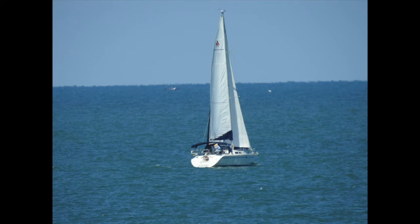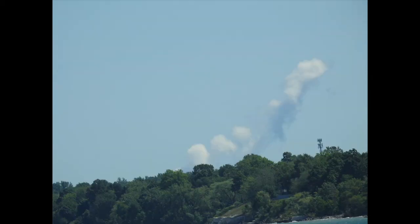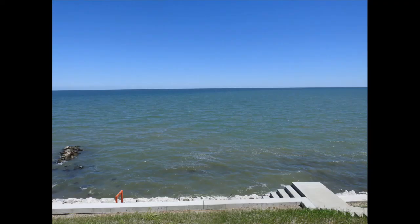Very beautiful sailboat. I also got a picture of what appeared to be this abandoned coal plant probably at least a good 10 miles from here. It's either a coal plant or a factory. And to the right of the factory is actually steam from a nuclear plant in Perrysburg, Ohio. But yeah, what a beautiful view.